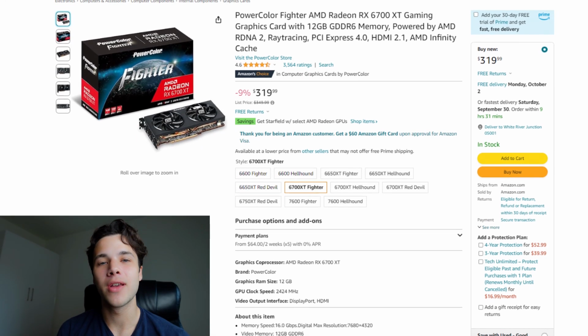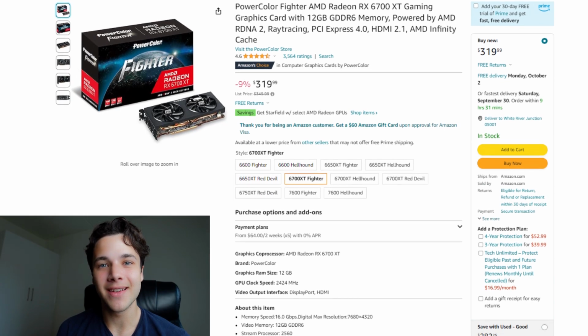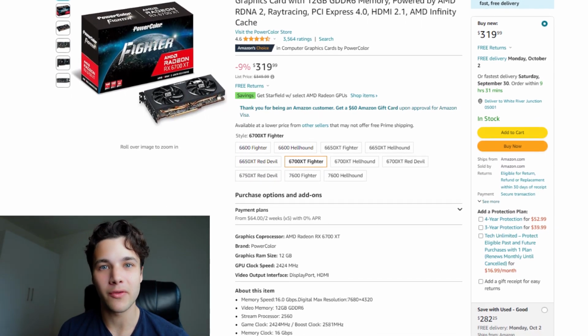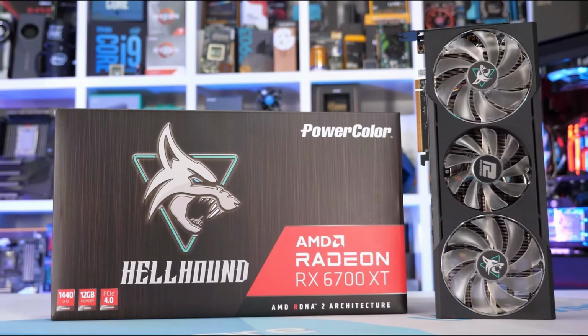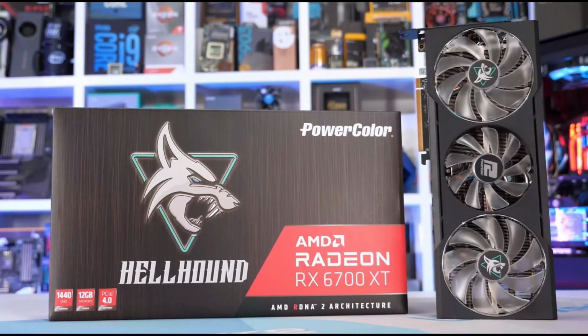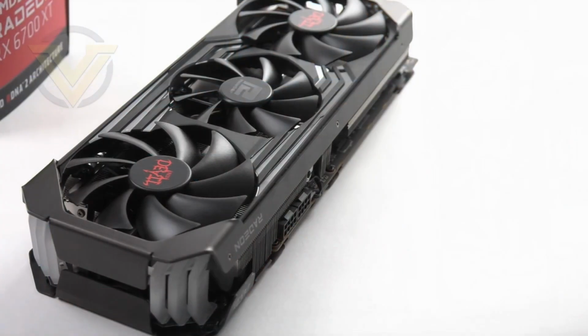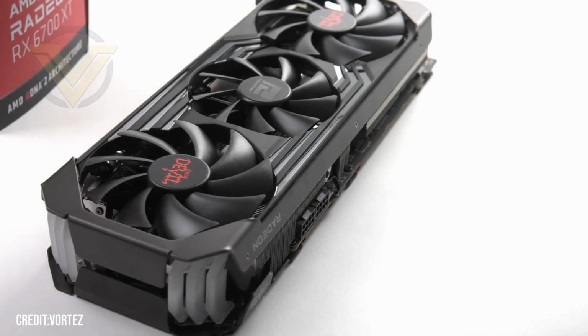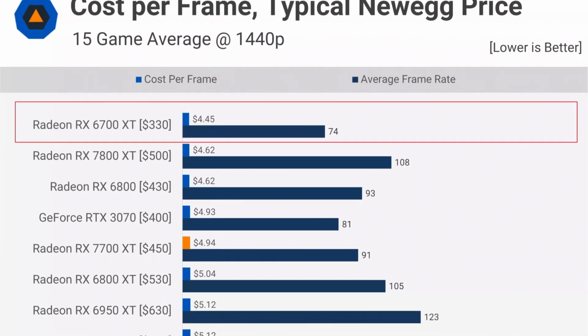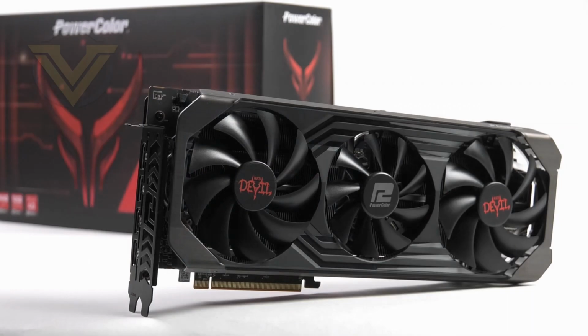For the graphics card, we have the PowerColor RX 6700 XT, and this is the most important component when it comes to gaming performance. The RX 6700 XT is, in my opinion, maxed out at 1080p and also a good starting point for 1440p. It has the lowest cost per frame at 1440p, meaning that it's the best price to performance GPU out there, on a 15 game average at 1080p on high to ultra settings, and we are talking about high demanding titles as well.